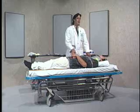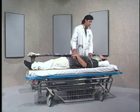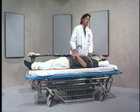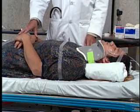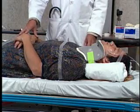Okay? Okay. The initial portion of the GCS is the examination of the eyes. This patient has spontaneous eye opening, which will give him a score of 4. The next is verbal. The patient is oriented and makes sense. This will give him a score of 5 for verbal.